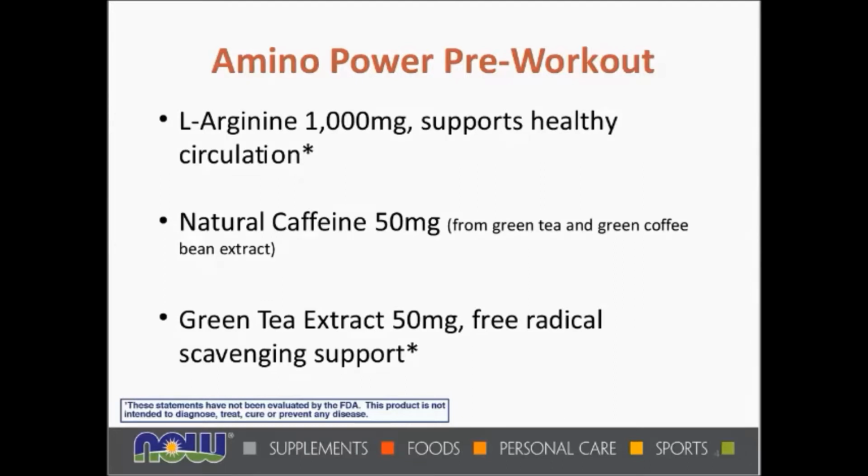We've included the green tea extract and the green coffee bean extract due to their free radical scavenging abilities. We have them at 50 milligrams each in the formula. As we exercise, of course, we naturally produce more free radicals, and so that's why those are in there.